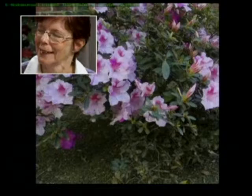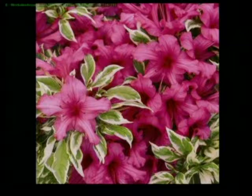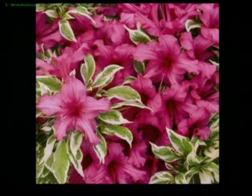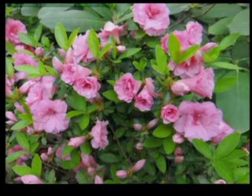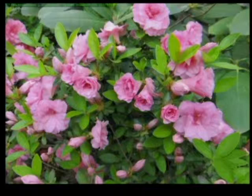And now we have a variegated azalea. The leaves are variegated, almost like a hosta. And it blooms a hot pink color almost, a bright lavender. And then this one is called rosebud azalea. When they come out, the blooms just look like little rosebuds. It's a beautiful azalea. They're a little harder to find, but you can find them at the nurseries. Sometimes they'll order them for you.